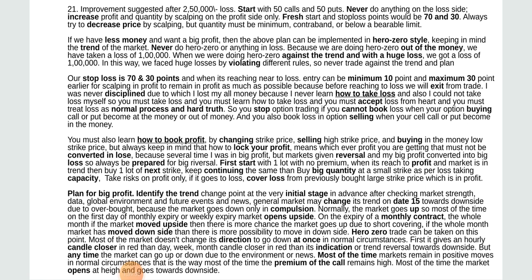But anytime the market can go up or down due to the environment and news. Most of the time the market remains in positive moves in normal circumstances. That is why most of the time the premium of the call remains high. Most of the time the market opens high and goes towards the downside.